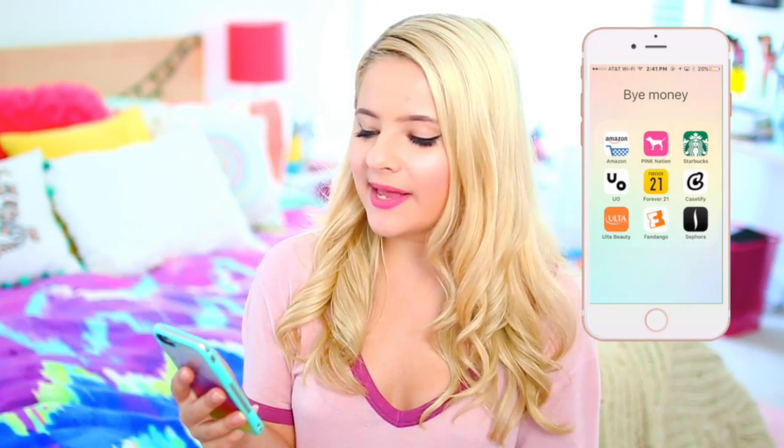So this first folder is called my Buy Money folder, and this is where I have all the apps I can spend money on, like shopping apps, you know? So I have Amazon, which I am obsessed with. I use this for everything. If I need something within a day and I don't feel like going to get it, I just go on Amazon and I buy it, and it's really easy.